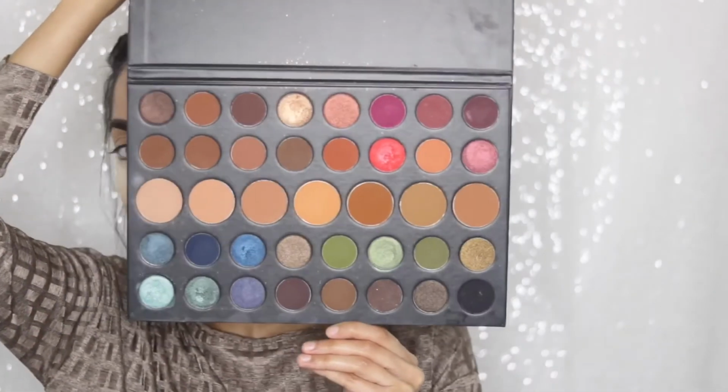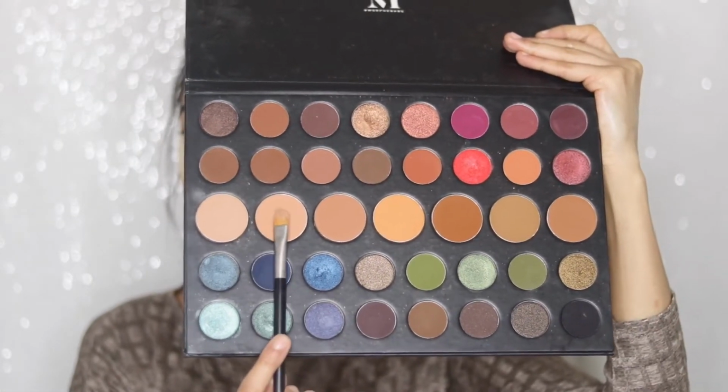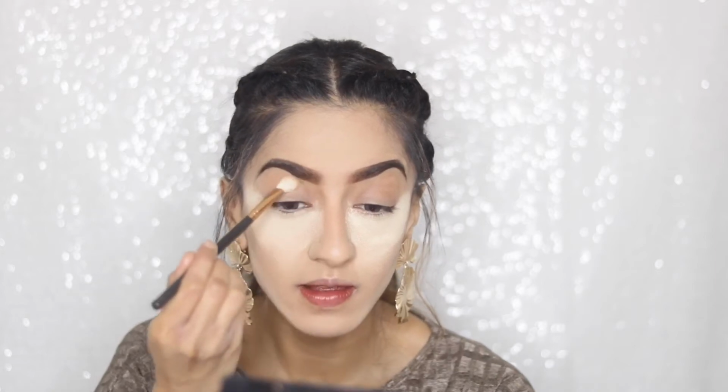Okay, so we're going to go into the Morphe 39A palette. And it's a little bit dirty, so I'm just giving it a little bit of a wipe, as you do when you're filming. Let's go in with this second shade here, and I'm going to place that all over my eyelid. I don't know how this is going to end up looking.